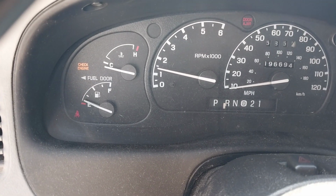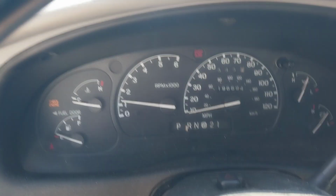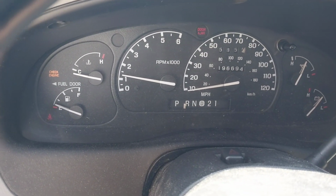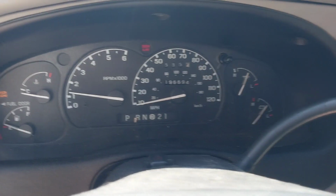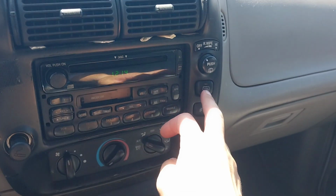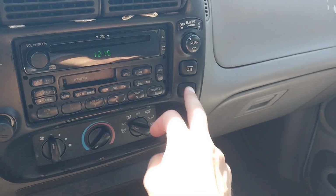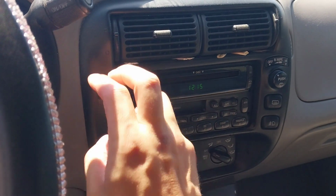Got almost no gas, and I drove it when it had a quarter of a tank all the way back from, I don't know, a couple miles, but it drove here just fine on a quarter of a tank of gas, which I was surprised with. 196,000 miles. It's got this tape and CD player and rear defrost. And I don't know what this is, but it has it. It's got a cigarette lighter. It's a two-wheel drive model.